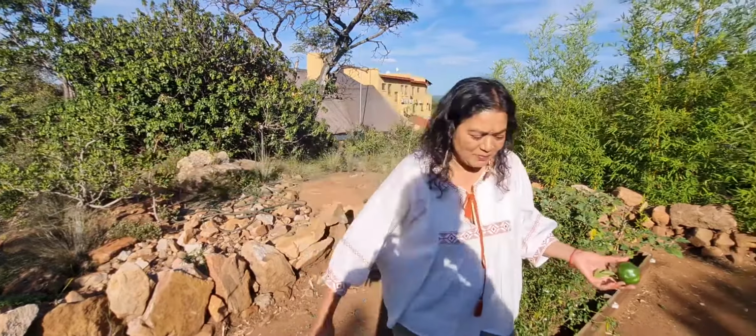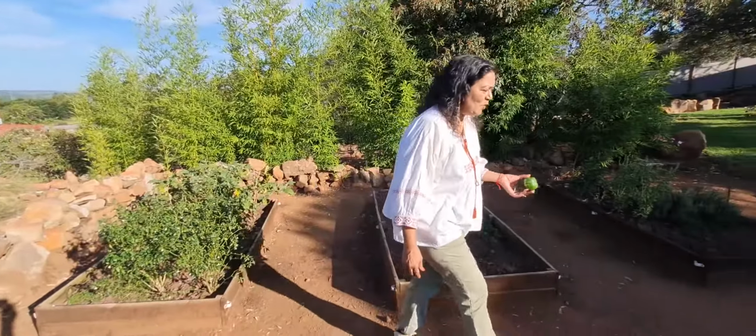Pomegranate, we just planted new pomegranate. We're waiting for the harvest on that at some point. But yes.